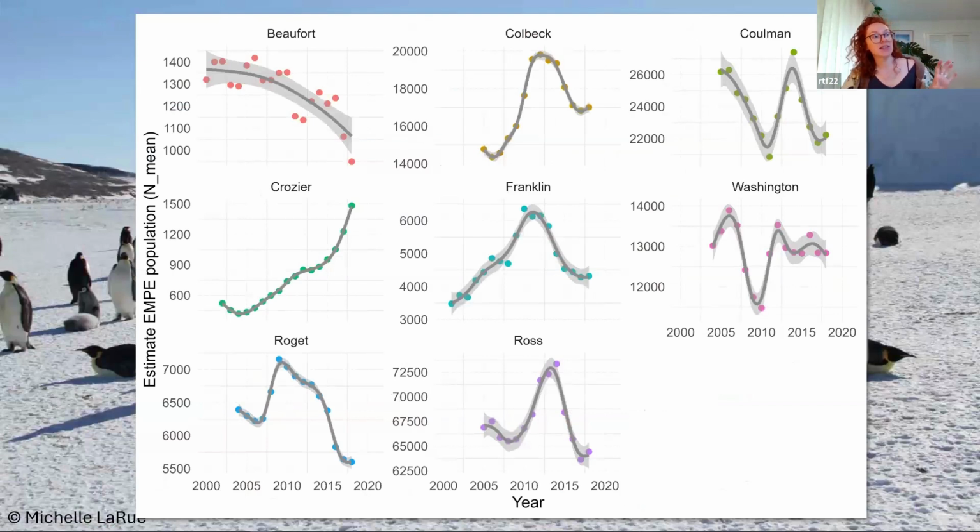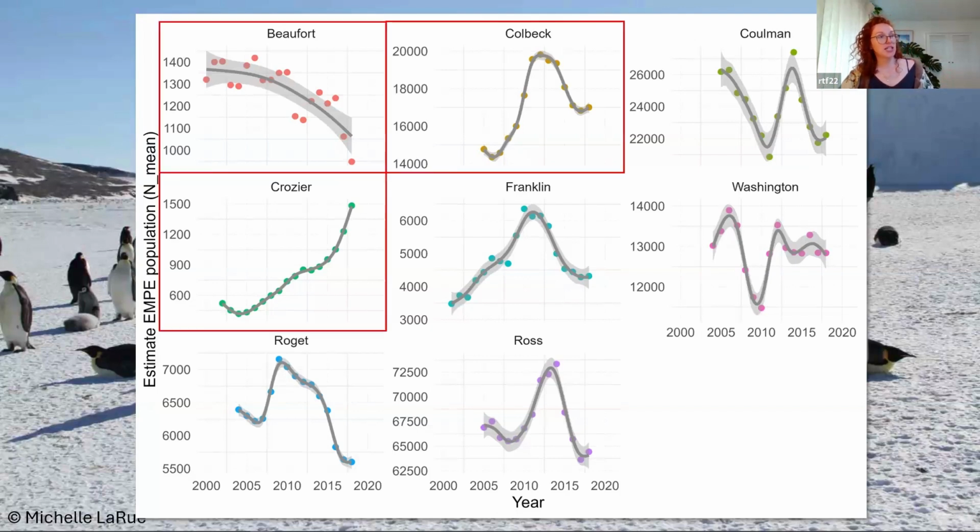So using that method, I estimated the population size for all 7 colonies in the Ross Sea over 15 years. So we looked at between 2005 and 2018. And we found that the populations fluctuate considerably each year. There could be an extra few thousand birds breeding at a colony in a given year, and then the next year it could drop down again. But over the 14-year period, we found 3 significant trends.